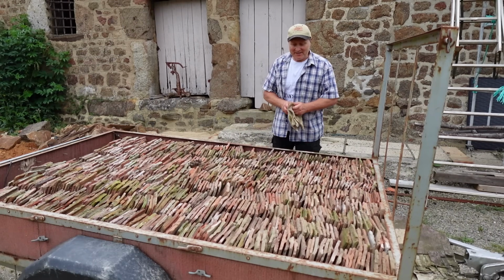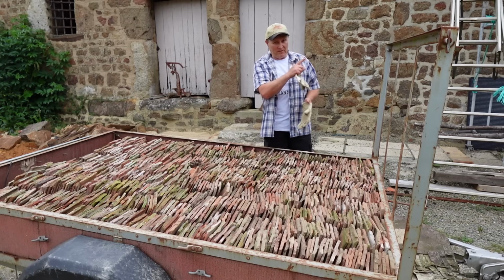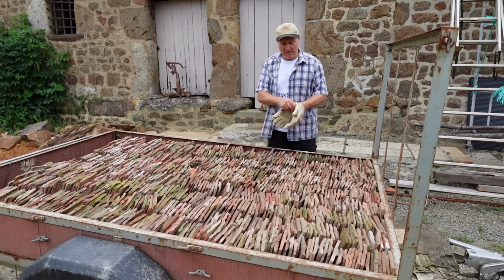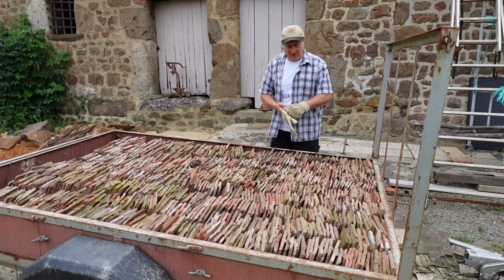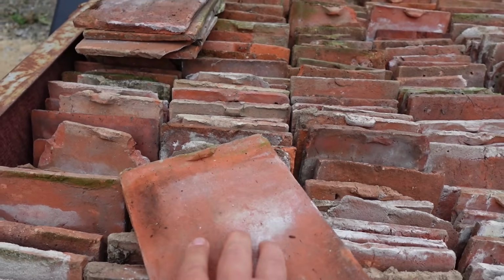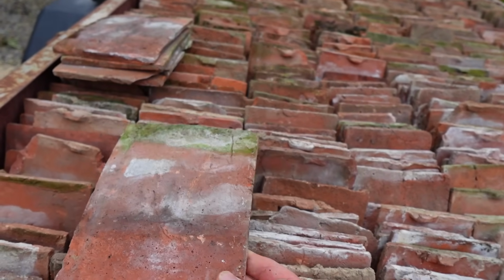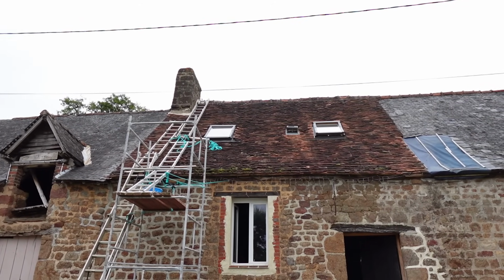So yeah, we struck a deal. I've got the tiles. They're in perfect keeping with the cottage roof. Don't forget these are for the barn, which is next door to the cottage. Absolutely identical, so similar age, size perfect. So they're all handmade. Little nibs on there. Some have got holes for nails. Yeah, just in perfect keeping really of what's already up there. So as you look at the cottage roof, you can see they're identical.